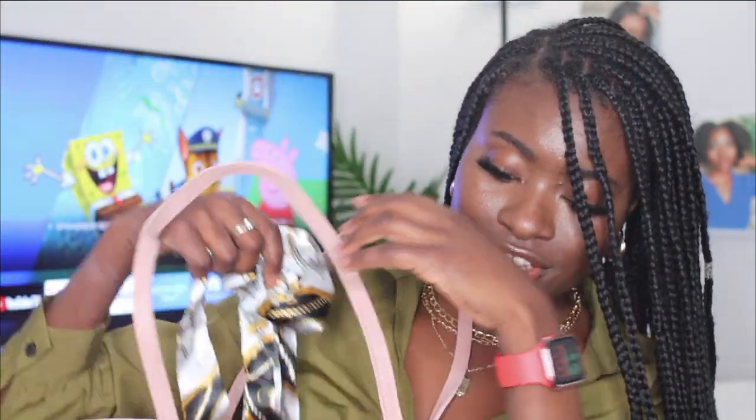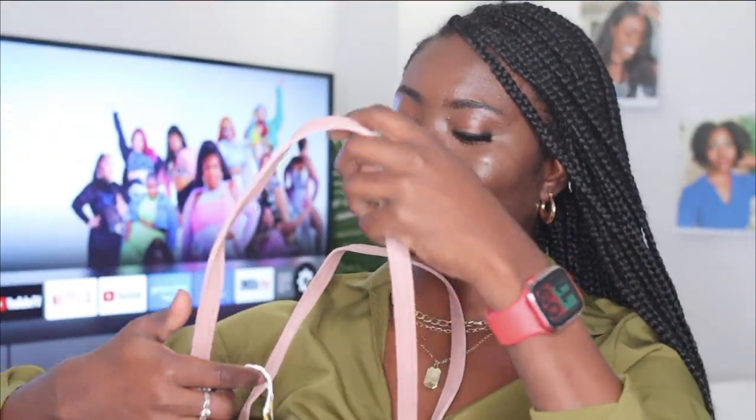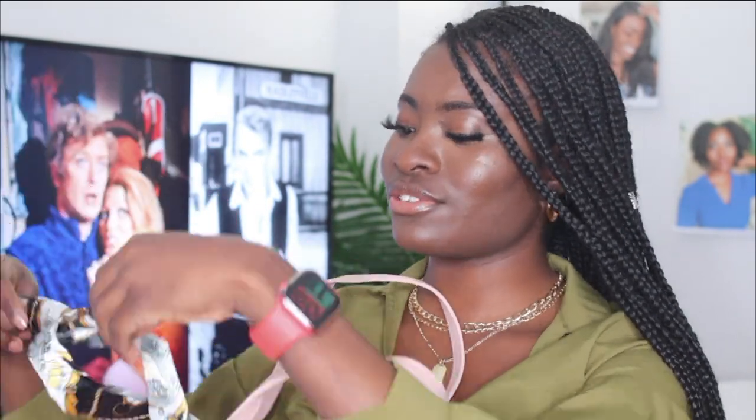And this was $20.69. But it's the tote bag that comes with this really cute scarf that you can tie onto the bag. So I thought that was nice. I'm gonna tie it on right now so you guys can see. I am a bow professional, by the way, in case you guys didn't know.